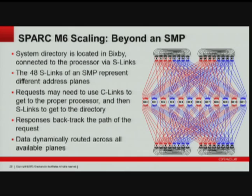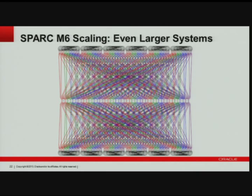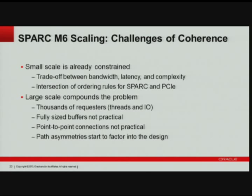Of course, larger systems are possible. 48-way shown here, 64-way here, and 96-way here. This is the maximal configuration. I will not talk much about these for the rest of this presentation. The subsequent presentation will cover these in a very detailed way. So I just showed those meshes to give you a sense of the complexity of the coherency.